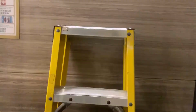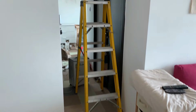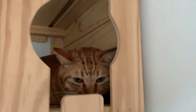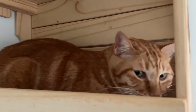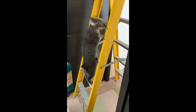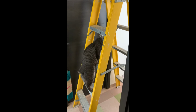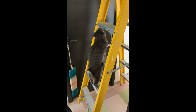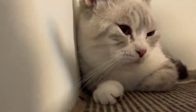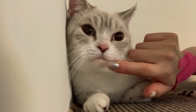Oh my God, it turned out I can actually borrow one from my management office. Can you believe it? Well, the ladder is tall enough, all right, but this guy's so scared. He's like hyperventilating. He's like growling at me too. Meat, I'm surprised she's not attacking me or anything.